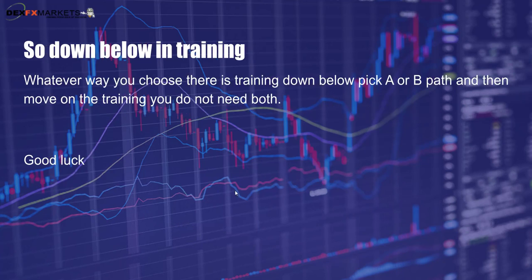So down below in the training, you're going to get a choice to either pick A or B. So I think A is the MetaTrader 4 side, where B is the Dex FX copy. Each one of those lessons, you don't have to go through both of them. If you choose that you want to have the MetaTrader 4 and you like that idea of being more hands-on, then choose A. If it's that you want to be less hands-on and you don't really have a lot of experience trading with computers, then choose B. Simple, right?